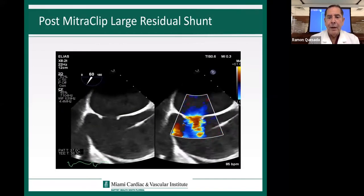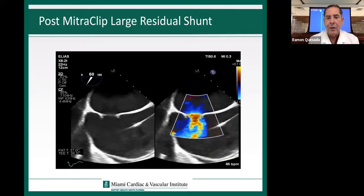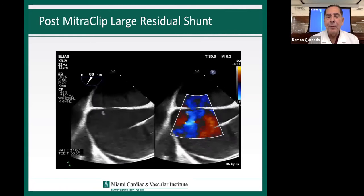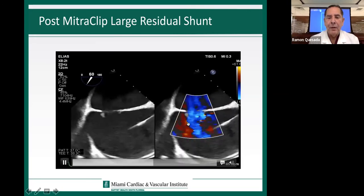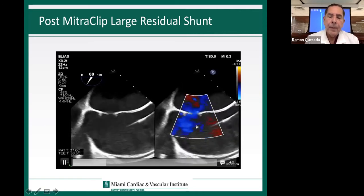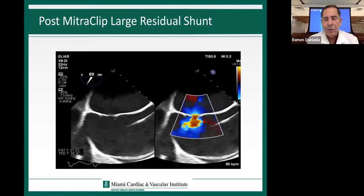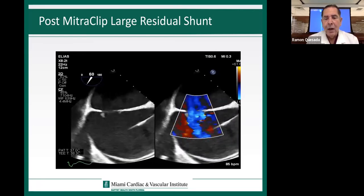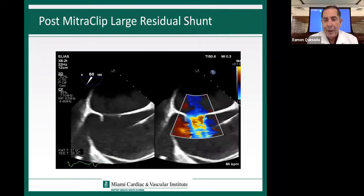At the end of the procedure, we are left with this. The patient has a tear in the septum, you can see here, and has a significant bidirectional shunt of an ASD. Most of the time, if you find this, if the patient is not hypoxemic, it healed by itself, we all know that.